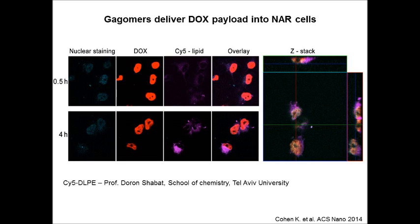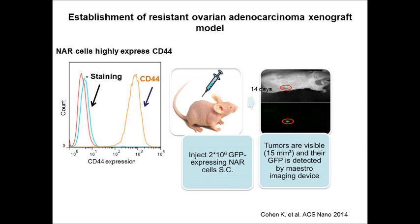We can, in a Z-stack, see them inside the cells very elegantly. And we developed a model for this resistant tumor. We injected cells that stably express GFP. You can track them already 14 days after you implant them. You can visualize them either in an IVIS or a Maestro, so it's easy.